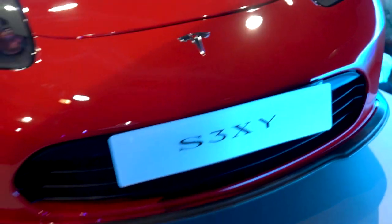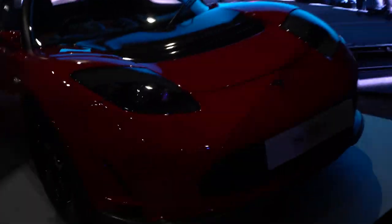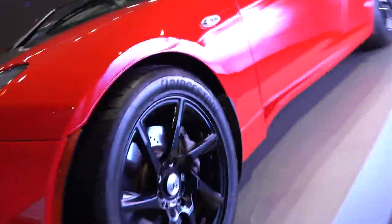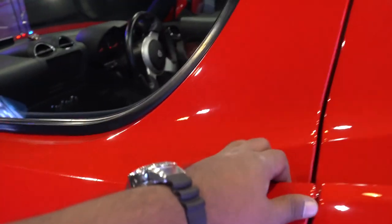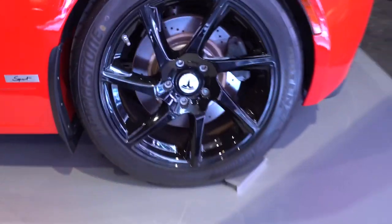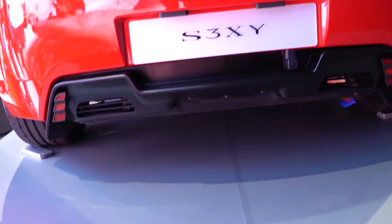Oh, okay, this is why it was the S3XY. Alright, then it spells sexy. That makes so much sense now. Now it's actually spelled sexy. That's really cool. So this, I believe, was the same body shape as a Lotus Evora. I'm not really sure which exact model it is, but can we open the door? No, we can't. The car is locked. This is fun. No exhausts, so that's going to be a bit weird.